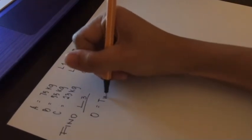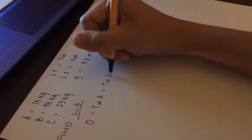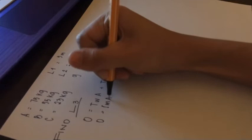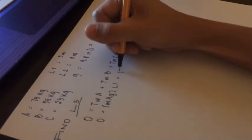Start! Okay. To find lever 3, I first need to recall what I learned. I remember that the summation of torque is 0, and we define torque as force times the lever arm. Force is affected by acceleration due to gravity, which is 9.8 meters per second squared, and that is constant.